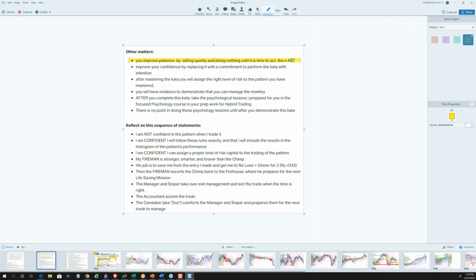And he said, well, how do I improve my confidence? Well, I don't say improve your confidence. I say eliminate your confidence. Replace it with a commitment to perform the kata with intention. After you master the kata, you will then figure out with evidence what the right level of risk is that you can trade at. You'll have evidence to demonstrate you can manage the monkey. And that's where your confidence will come from. Don't be confident in the pattern. Be confident in the evidence and your performance.